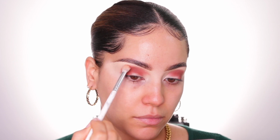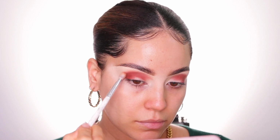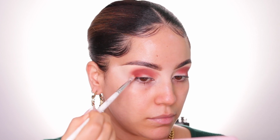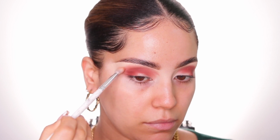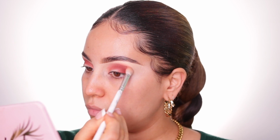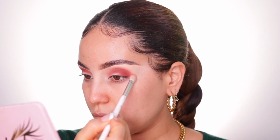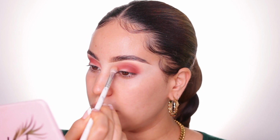This is the shade that I'm going to be taking to go ahead and blow out the whole entire look, meaning that this shade is going to help me really blend and diffuse that first darker shade. And in case I have any harsh lines, this is what's going to help me really blend out that first darker shade. So there is that. Now let's move on to a darker shade.